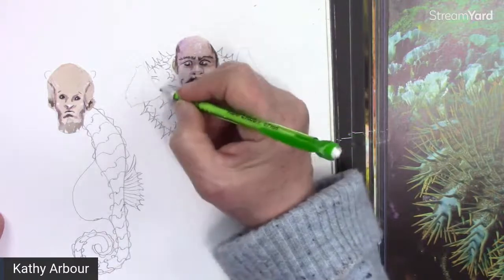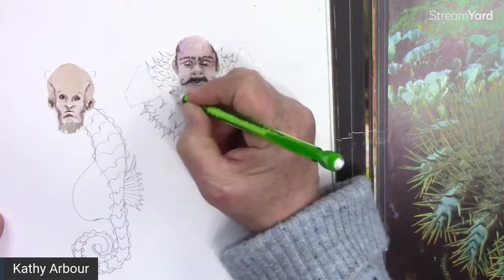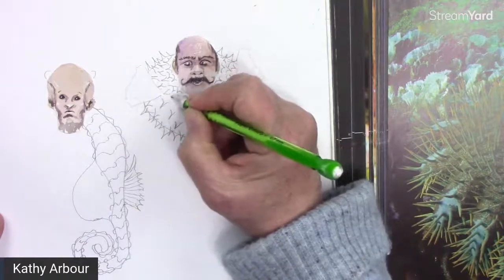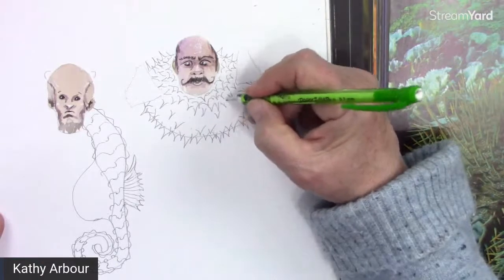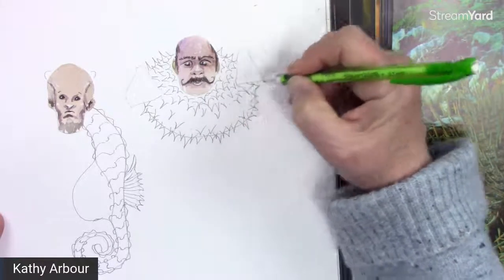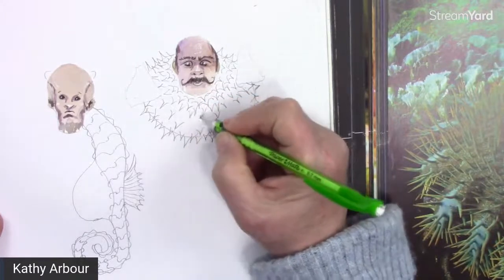They do go around the shape. So it is a ball, and you just have to keep that in mind when you're doing it. To have fun, just make them up. We'll see what we can do with this guy.